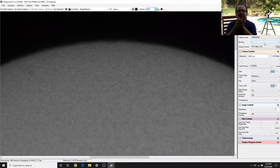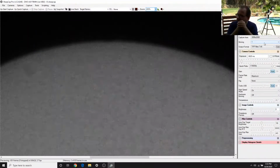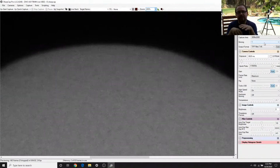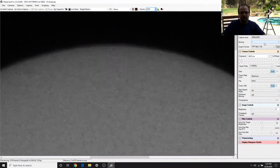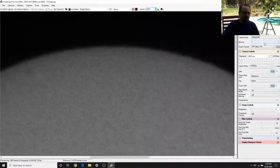Okay, so we can see some granularity. We can see some movement. I don't see anything on the edge. So when we're looking at the surface, we're looking at these granules. And what granules are, these are convection cells on the surface of the sun. So what we're seeing is upwellings of basically plasma coming from deeper down in the sun, hitting the surface and boiling over.